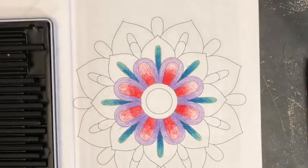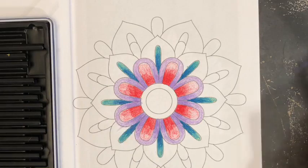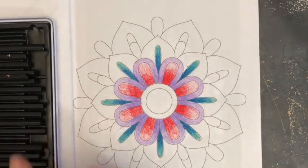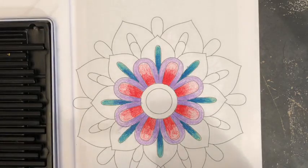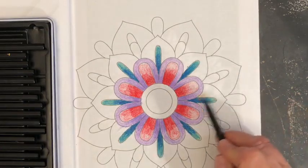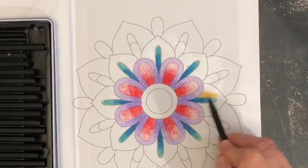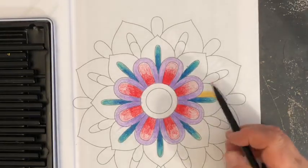Scarlett is disagreeing with me in the background, apparently. All right, let's see what color we're going to put back here. Behind, for the behind, I'm going to go with this nugget color, kind of my friend orange. And I'm going to do a heavier pressure coming out from there and then light here.